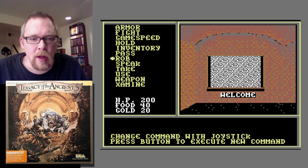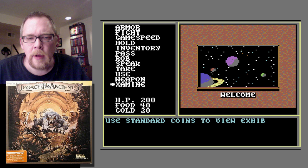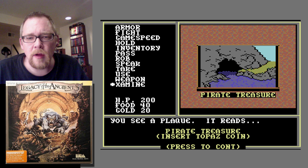Let's check out our first exhibit. So the coins, some of them are in dungeons, some you get from quests and side quests. They open up these exhibits, and apparently open up other parts of the museums. You're not going to start out with all the coins that you need straight away. I don't have a topaz coin, so.